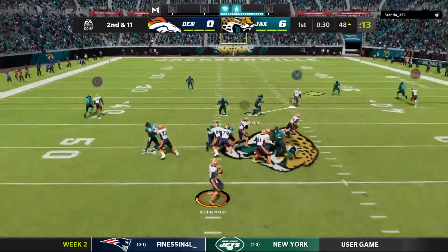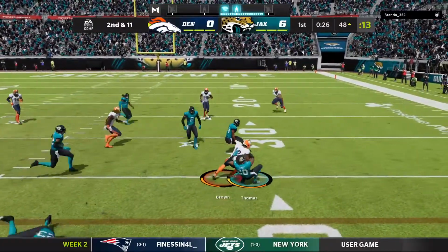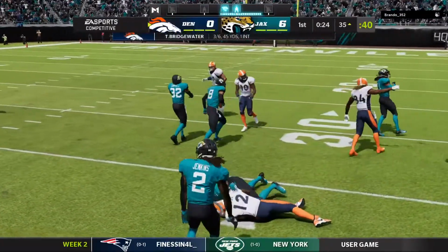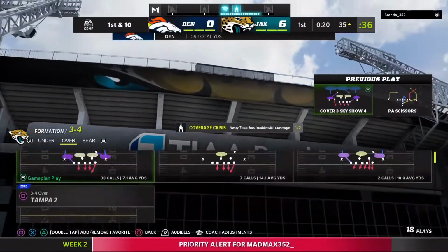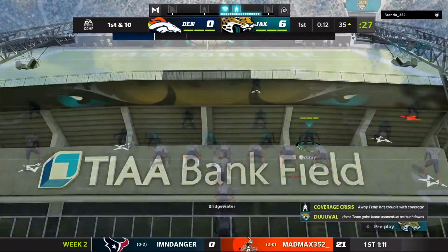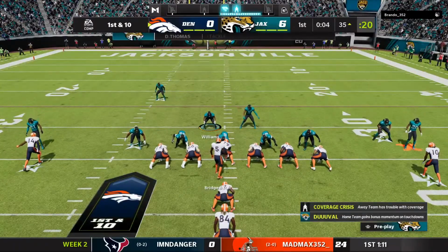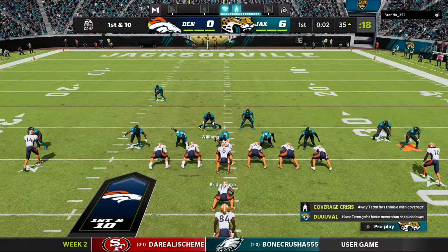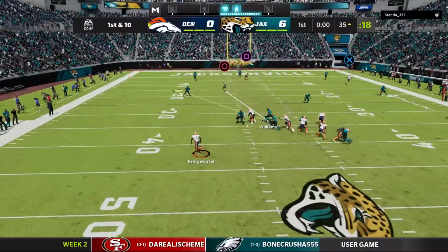Play fake. Bridgewater. It's complete to Brown, right side, and he's got this down to the 35. Give him 14 yards there and a Denver first down. And this has been a nice answer to the touchdown drive against them a few minutes ago because they've come out and reestablished the tempo. A nice throw there, and they're putting together a very strong drive as a response.